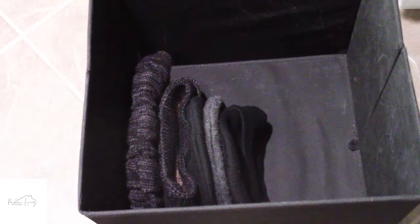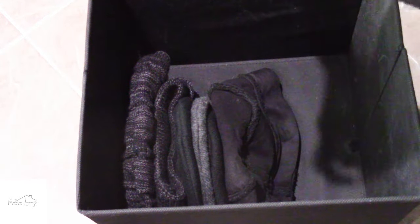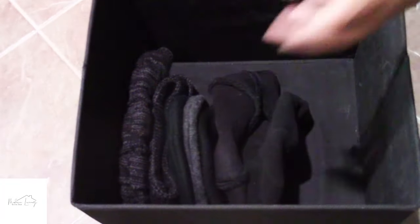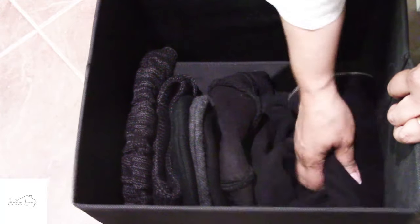And let's see. This is my little hat, I don't even wear it anymore, but I think it's the cutest thing. You can see it. Put that right there. As you can see, we're favorable toward black. Most of these are black and gray. All right, and this is a very thin kind of jacket that I wear in fall. So I'm just going to prop that in here too, on the side.